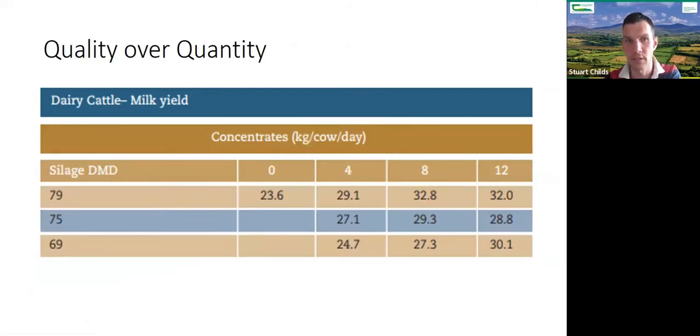Again, just emphasizing the benefits of the quality over the quantity. This table sums it up very quickly. So we can see that if we have 79 DMD silage, which would be very high quality silage, and no feeding going in, we can do 24 litres a cow.